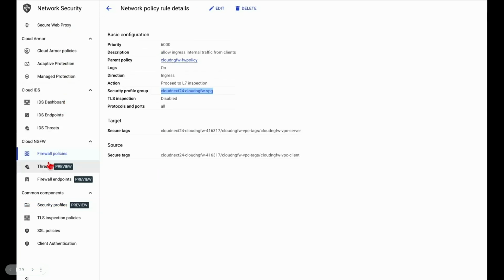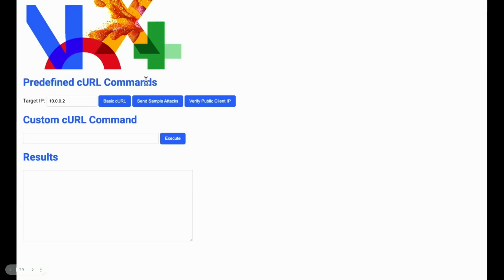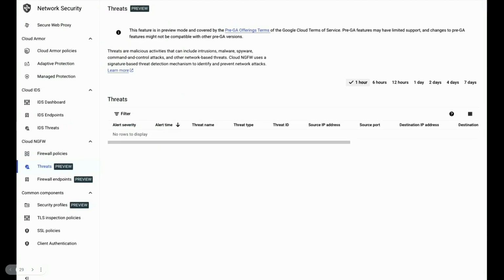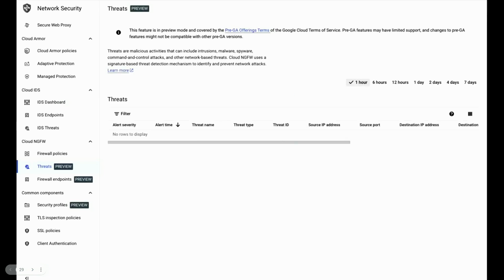Okay. So now we are going back to the threat dashboard, make sure there are no threats, and we're going to our client, verify first basic connectivity, so I can reach my web server, and then send some sample attacks. Some of those attacks, they will time out because of the predefined rules. So we are going to go back now, look at the threat dashboard, and see the logs that were captured and generated. Sometimes it takes a few seconds, so make sure you refresh here.